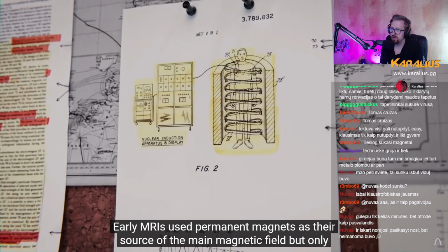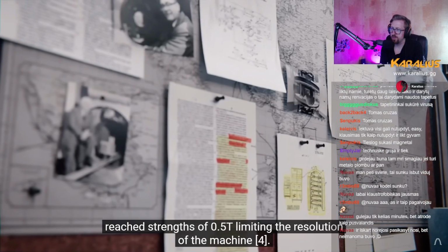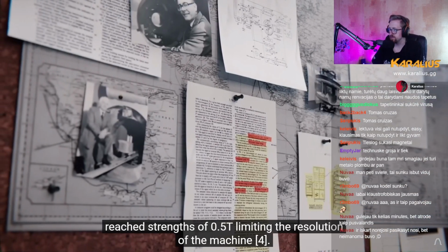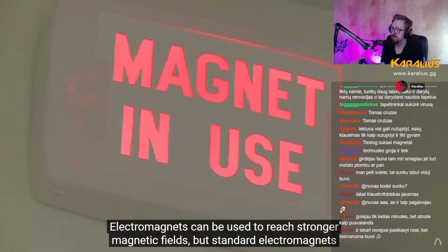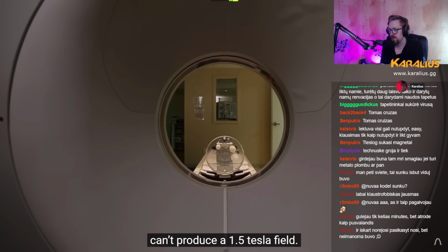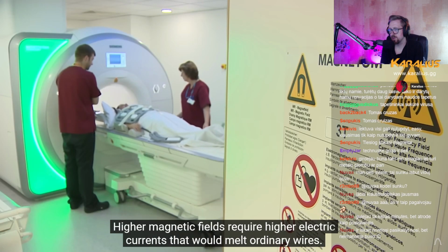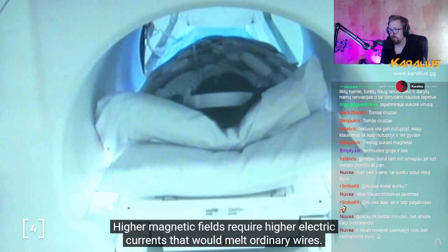Early MRIs used permanent magnets as their source of the main magnetic field, but only reached strengths of 0.5 Tesla, limiting the resolution of the machines. Electromagnets can be used to reach stronger magnetic fields, but standard electromagnets can't produce a 1.5 Tesla field. Higher magnetic fields require higher electric currents that would melt ordinary wires.